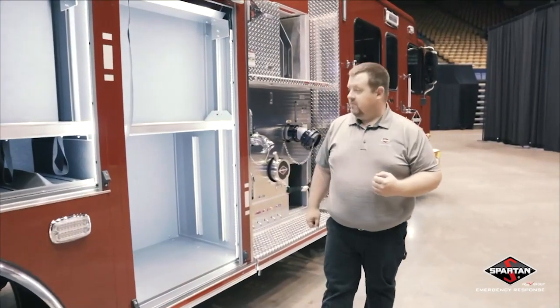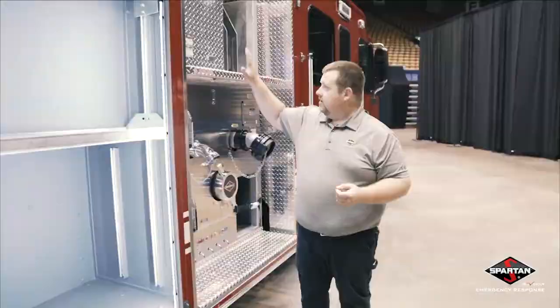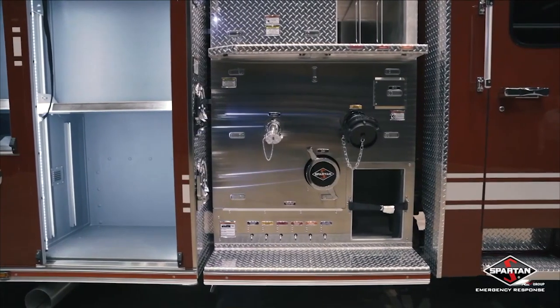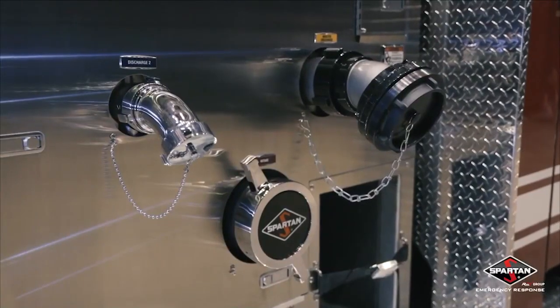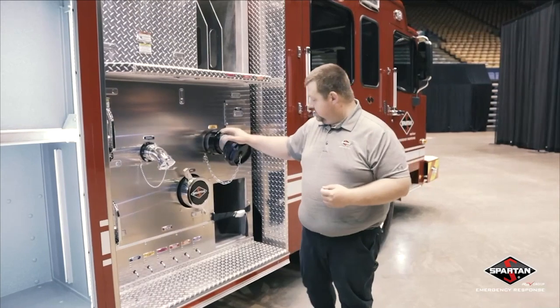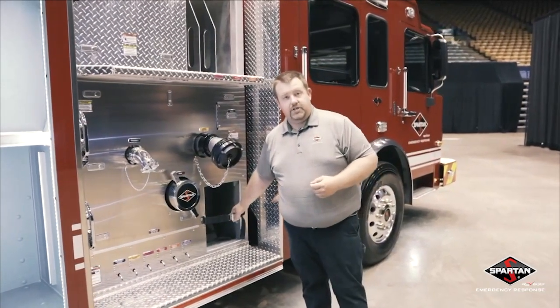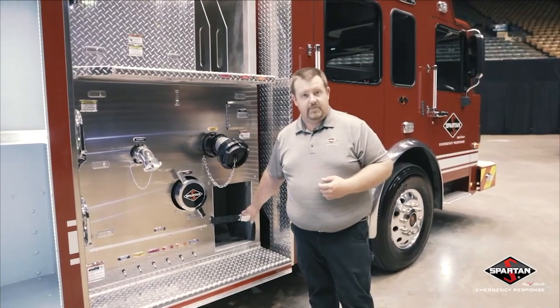As we move on to the pump compartment here, the right side pump panel, again, features a large stepping area with an integrated grab handle. We've got a right side 2.5-inch discharge and a 4-inch master discharge. Again, just like the driver's side, we've got a large area here for your large diameter hose or any other type of hose that you'd like to be stored here.